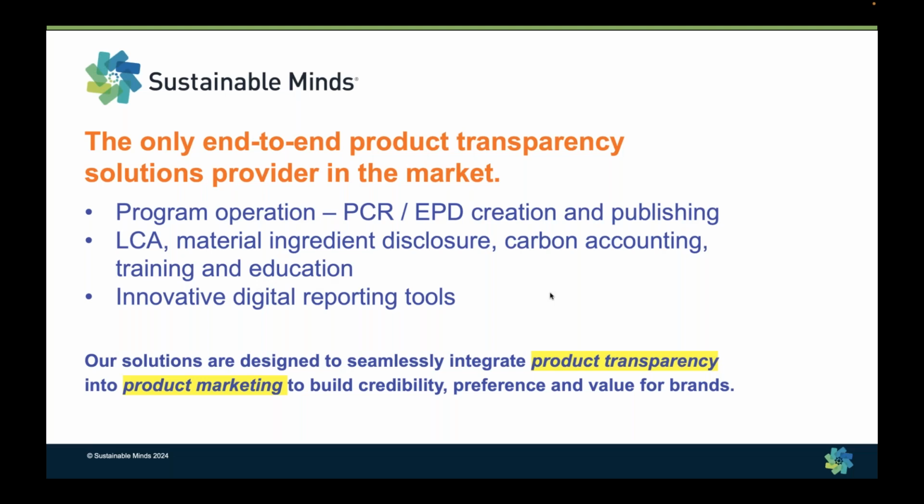So for those of you new to Sustainable Minds, we are the only end-to-end product transparency solutions provider in the market. We are a program operator. We develop PCRs. We publish EPDs. We also deliver LCA technical services, material ingredient disclosure services, carbon accounting, and we do a lot of training and education in the context of delivering those services, as well as outside those services, to organizations looking to get more knowledge into their organizations. And we deliver innovative digital reporting tools, and you're going to see a couple of those today. We'll talk about them next: our transparency reports, our brand of EPD, as well as the Transparency Catalog, and now with Project Builder and Library.